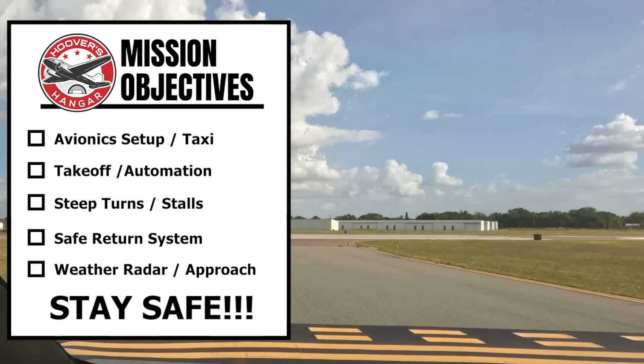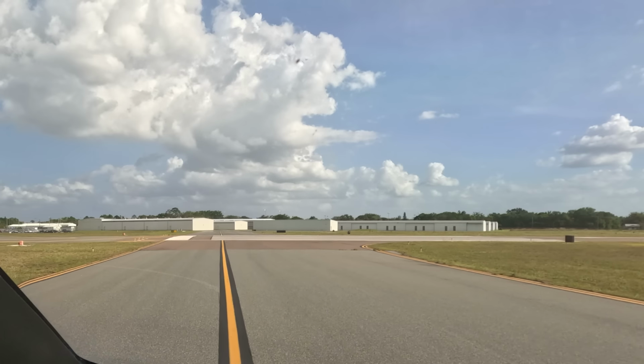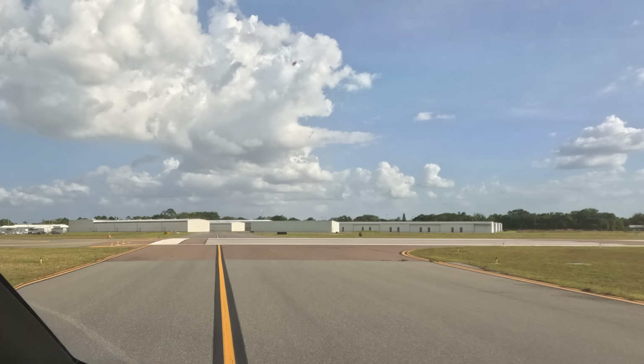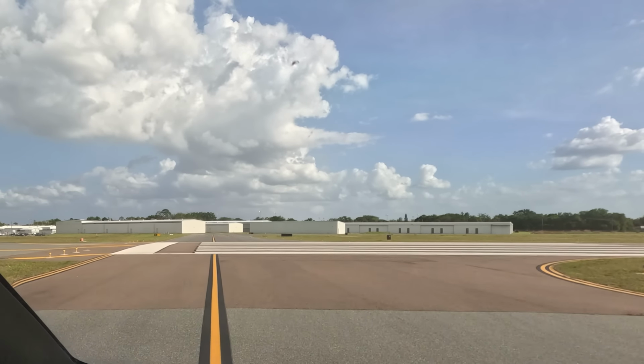Now, we are going to cheat a little bit because there's a TFR just to the northwest of us. We'll avoid that. All right, I see runway 24. Approach path is clear. East and right traffic for 24. We'll tell you when we're circling.